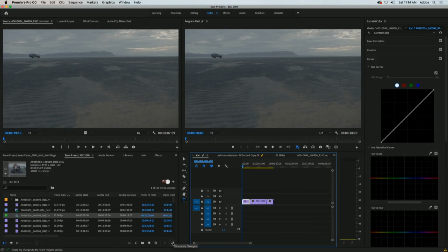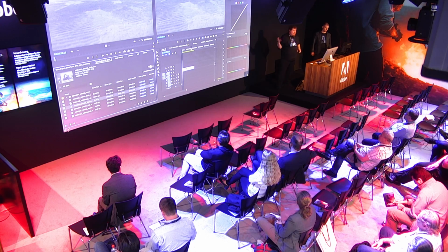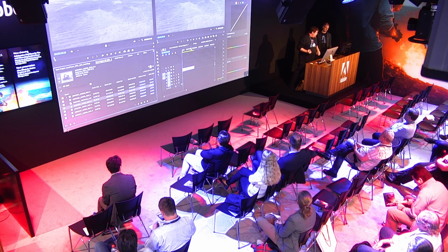I'm going to go ahead now and share the changes I've made to the Carl timeline. Say, added 3 selects. It's nothing more stressful than typing live on stage. It's important that I add a comment in there because this is metadata that we can use later on so that I can actually find this revision that I've made if I want to go back in time and look at things.